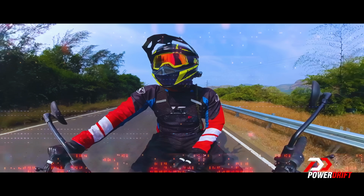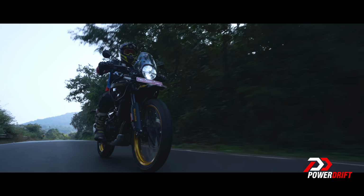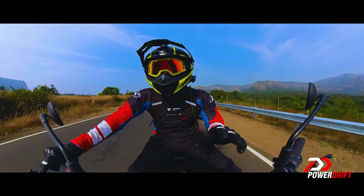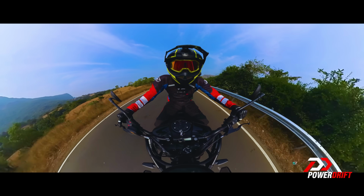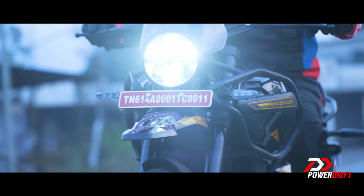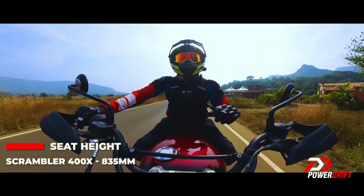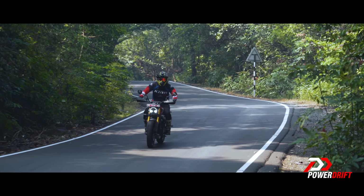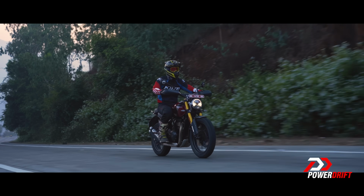The Himalayan is an adventure tourer, so comfort as an aspect comes very naturally to it, not just in terms of ergonomics but also seating comfort. It's very well padded and it's also very spacious, so in case you get tired on a long tour, you can always scoot around. Look how much space I have. It's amazing. But the Scrambler isn't too far behind. This is also a comfortable motorcycle, but I get a sense of it being sporty because of how the pegs are placed. They're slightly more rear set than the Himalayan, and I personally feel it is a little more engaging to ride.